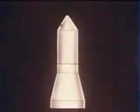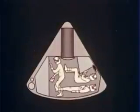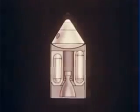The Apollo spacecraft will consist of 3 modules. The command module will carry the 3-man crew together with guidance, communications, and life support systems. The service module will contain propulsion systems for mid-course maneuvers, as well as for entering and escaping the lunar orbit.